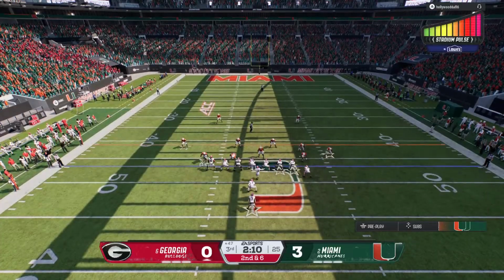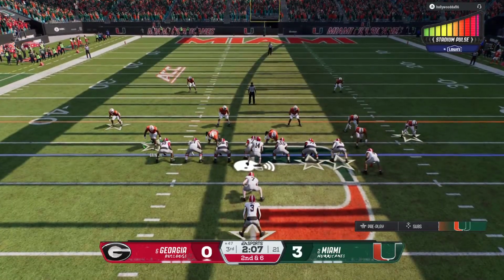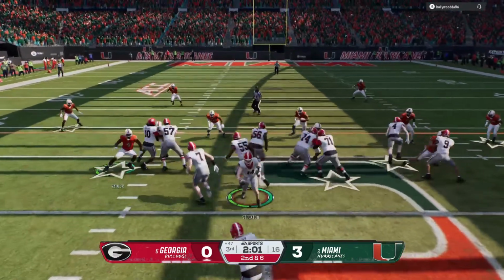And the Bulldogs moving quickly to the line. A nice job being gap sound by this defense. And here you go. Watch what this offense does. They'll get right back on the ball, and they'll go really quick, so you've got to be prepared.